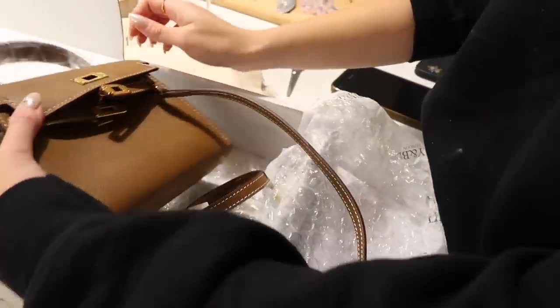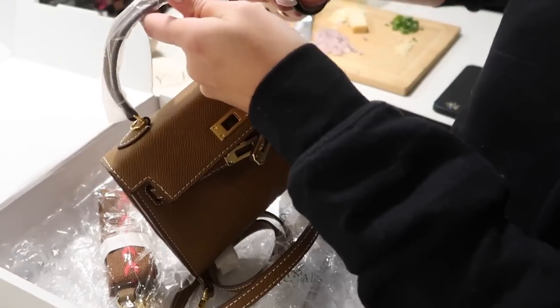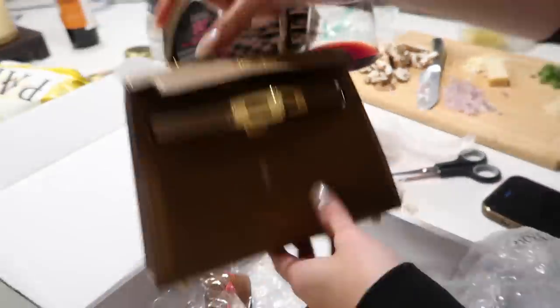I have to say, this looks very similar. I think there might be slight differences in the handle, but other than that, look at that. Okay, let's get back to cooking.